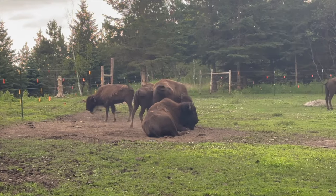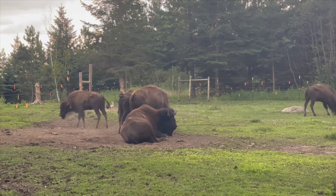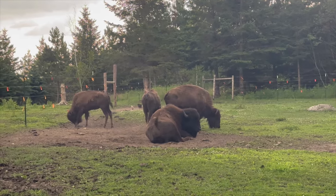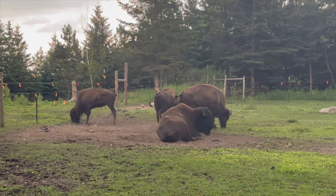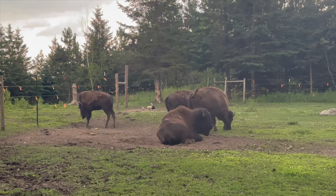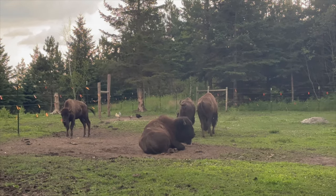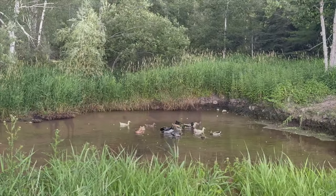You can definitely tell some weather's coming. These guys are restless, and they get that way when the weather turns bad. In fact, they'll start acting restless long before we know the weather's going to get bad. That wind is really picking up all of a sudden.